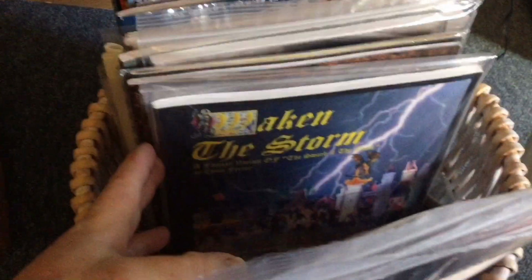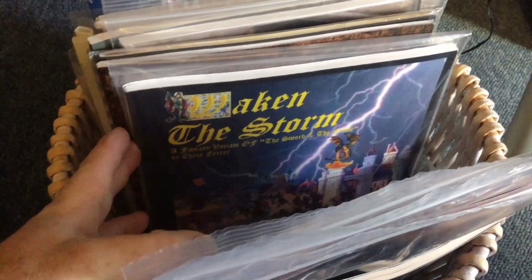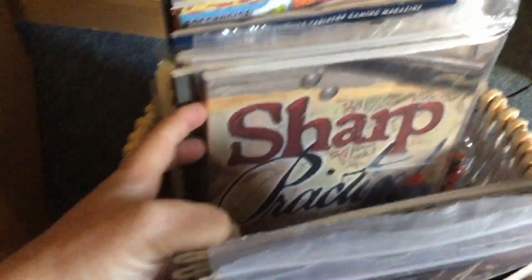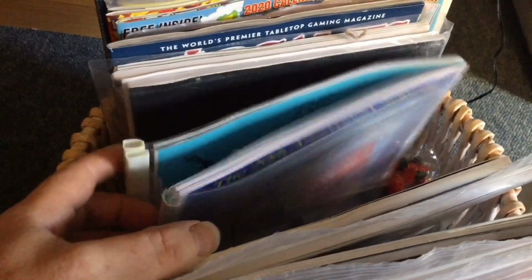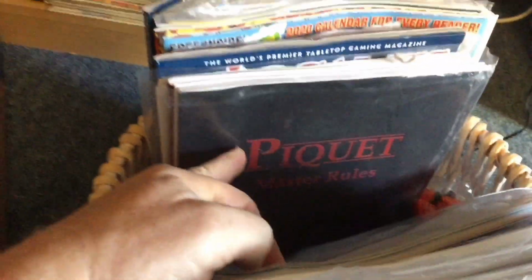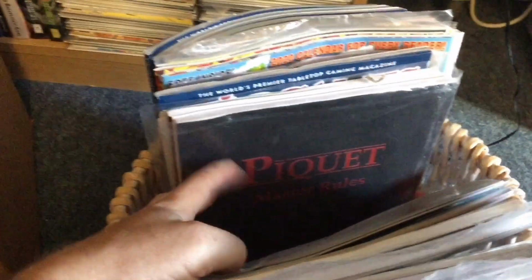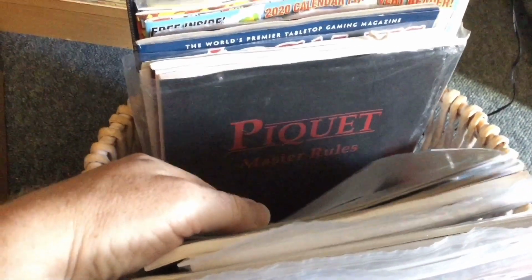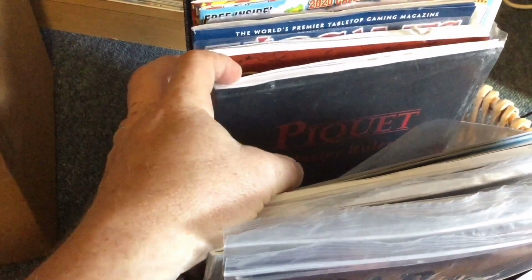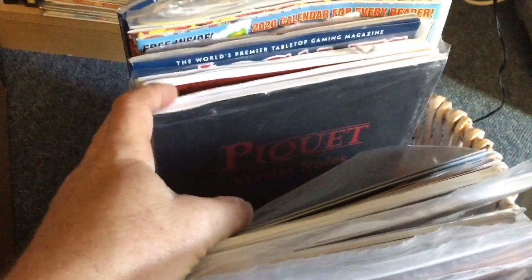Waking the Storm, which is a fantasy warfare set. Muskets and Tomahawks, Sword and Spear Fantasy. I've got the historical somewhere. Sharp Practice, Chain Command, Sword and Flame, with supplements there. There's like Foreign Legion one in there, and Sword in Africa and stuff. PK, never actually tried that yet. Or to say, to be fair, I haven't tried any of them, but I haven't actually started putting together a force for that. Not really looked at how it's done. I think it's like multi-base figures.